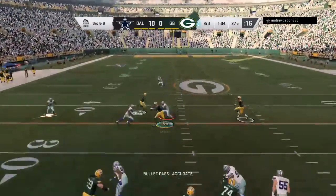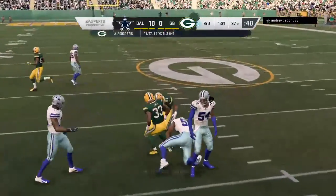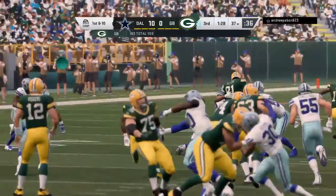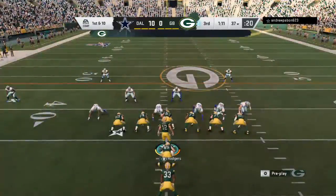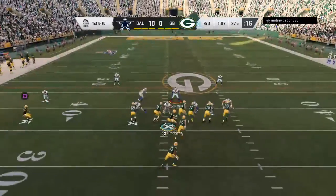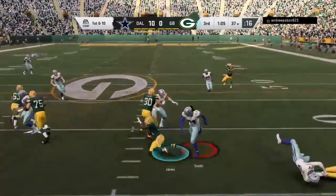Now Rodgers. Open man is Allison, complete. And they're able to get this one across the 35. 11 yards and a Green Bay Packer first down. Rodgers now 11 of 17 passing thus far. He's got his guys a 1st and 10.